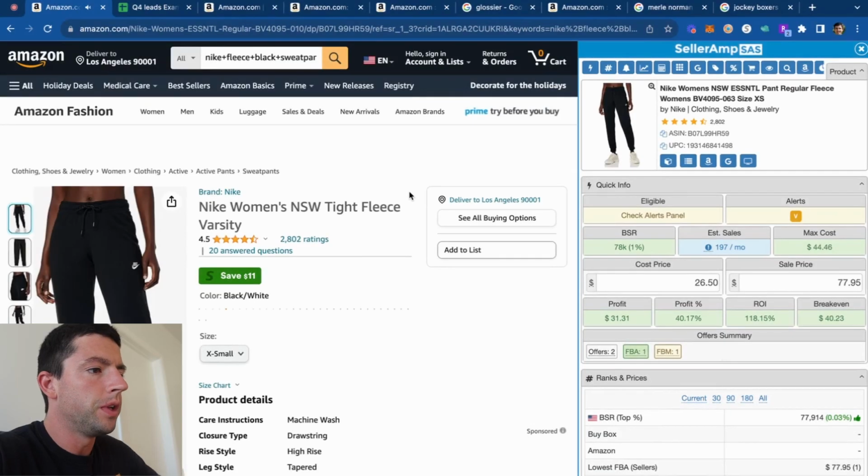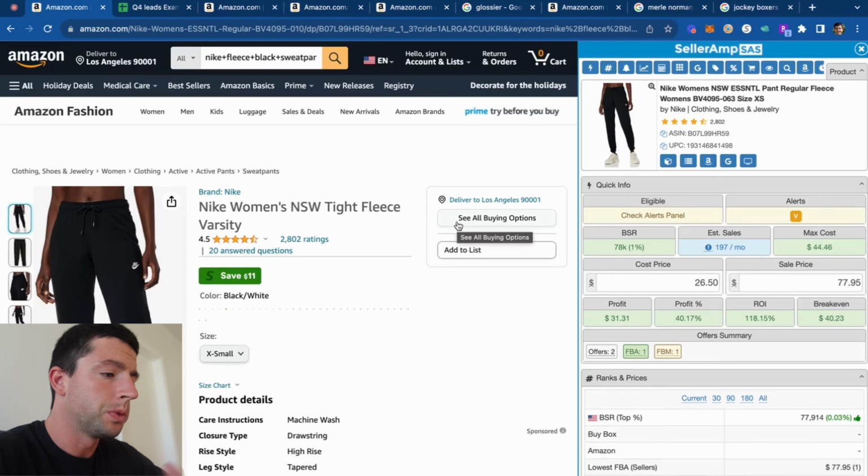So this first item, we can see this item doesn't have a buy box, which is not a big deal. A lot of beginners for some reason think that is a big deal. You're going to look at the SellerAmp and Keepa charts the exact same way you normally would during any type of product research, even if an item doesn't have a buy box. We can see right off the bat, this is a winter type of product. It makes sense that pants would perform really well during Q4.